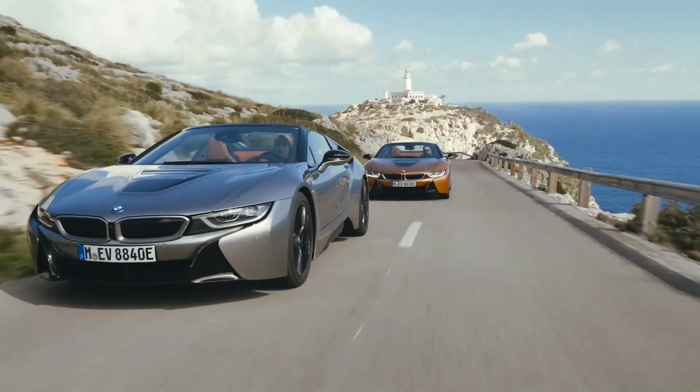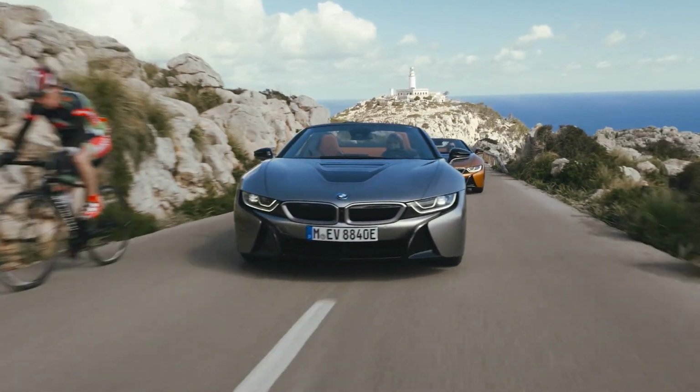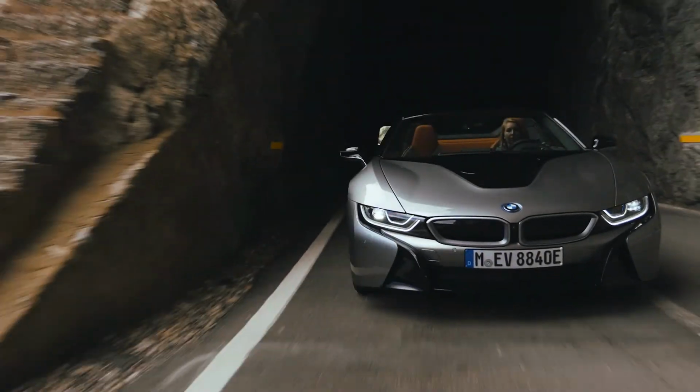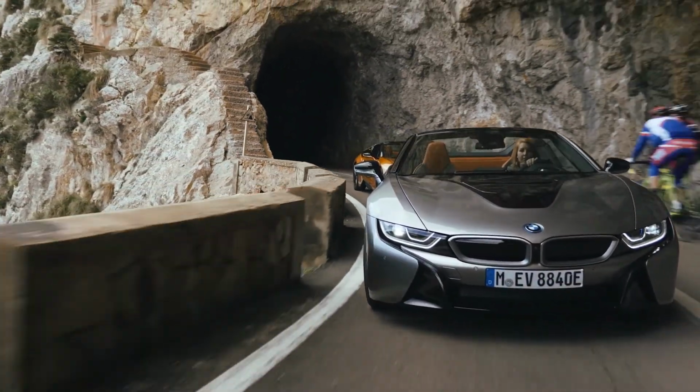BMW i models are BMW's electric and plug-in hybrid vehicles. These models also come as hybrids, like the 530e plug-in hybrid, for example.